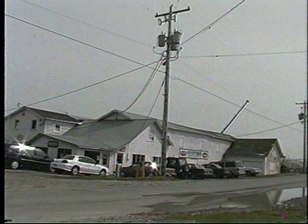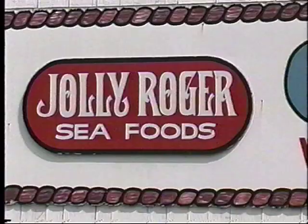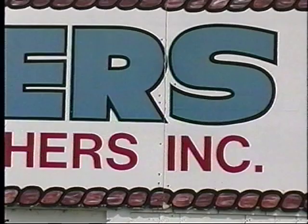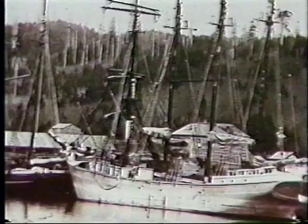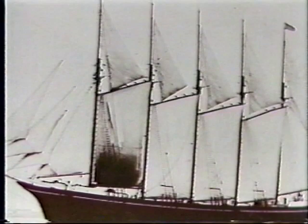My real name is Gustav Adolf Weigardt Jr., but I'm known by my nickname of Dobby. I'm vice president of Weigardt Brothers, which is also known as Jolly Roger, and been in the business since 1874. It's the family business. Well, Grandpa used to work by sailboat. He would tong oysters when he first started onto a scow, which is a flat-bottom boat.